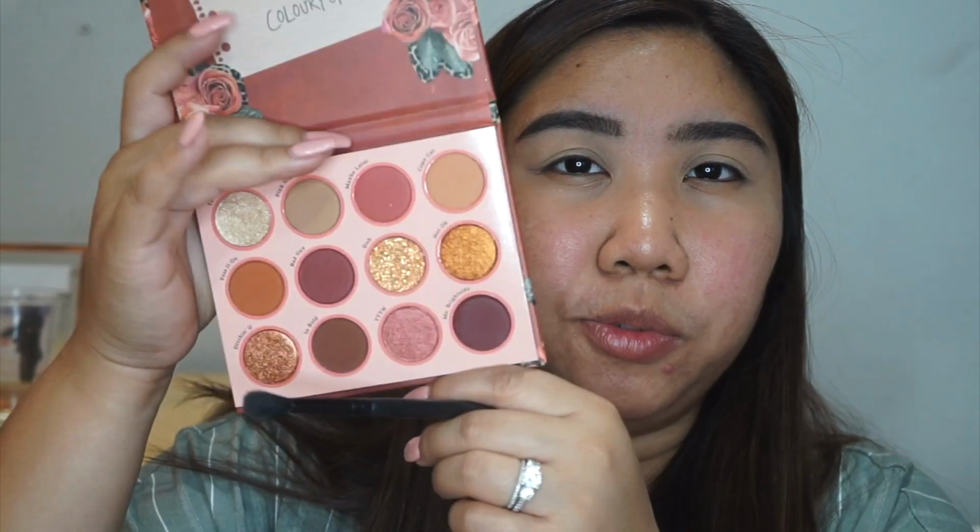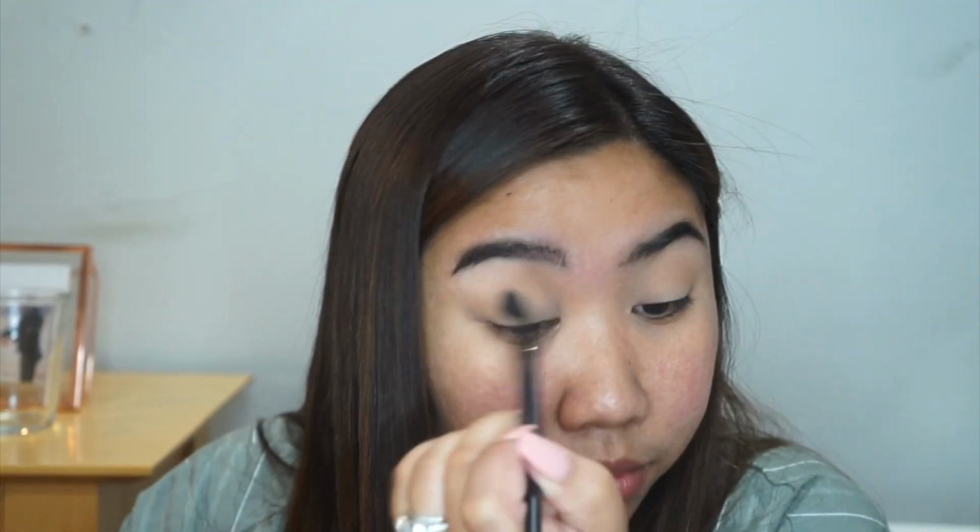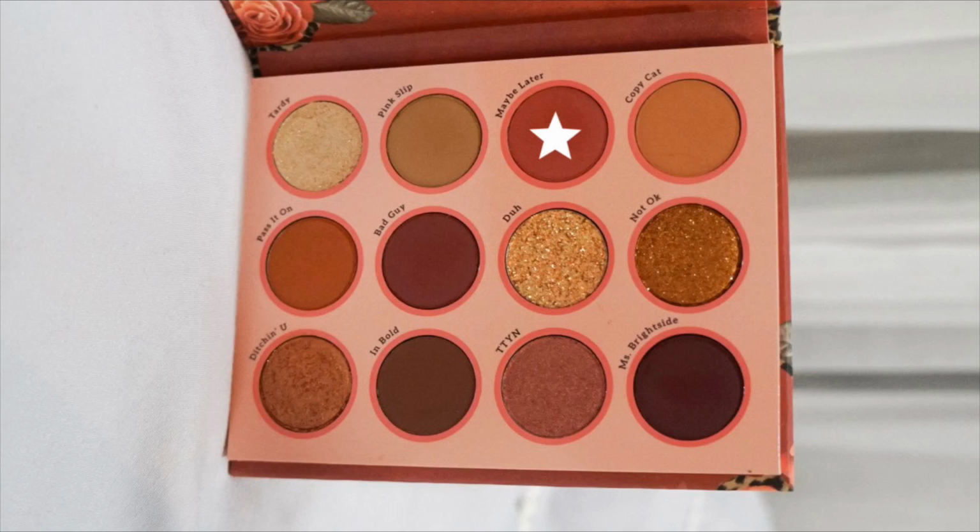I honestly don't know what look to create right now, but I'm just gonna go ahead and figure it out as I go. I'm gonna start with this shade right here. I'm gonna use that as a transition shade. Then I'm gonna go and take a larger blending brush. I will be taking the shade Maybe Later and go over my crease.